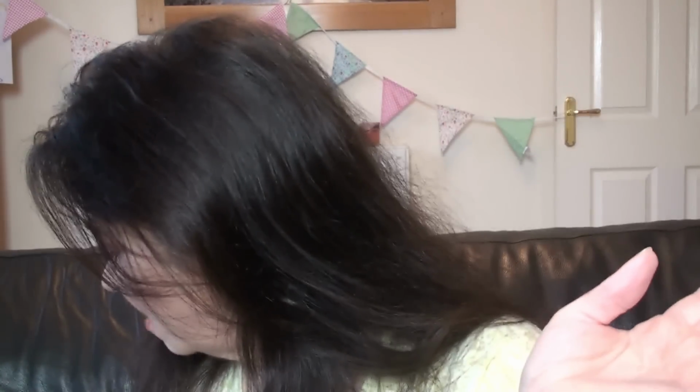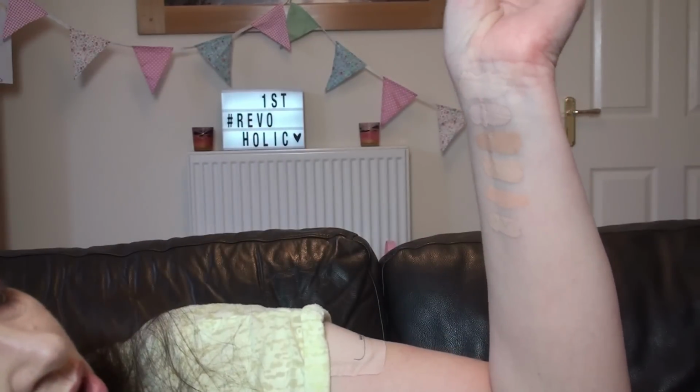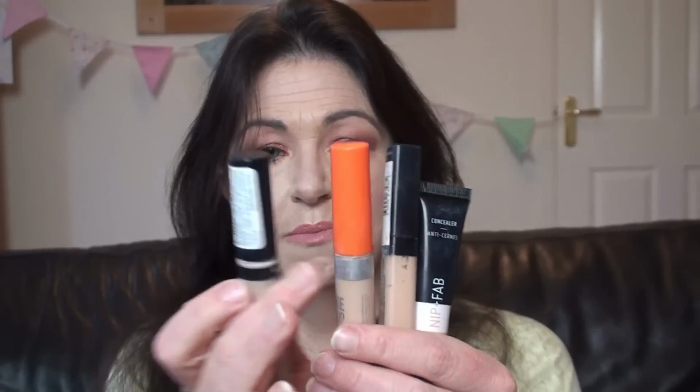Then we have this one down here, the Revlon Colour Stay. This one is Nip and Fab. And this one is the Wake Me Up by Rimmel. So you can see that out of all of those concealers, and they are in the lightest ones that they do. Let me just show you so that you know that I'm not giving you any BS. So, Nip and Fab, Fit Me, Wake Me Up, Revlon, those are the drugstore concealers.